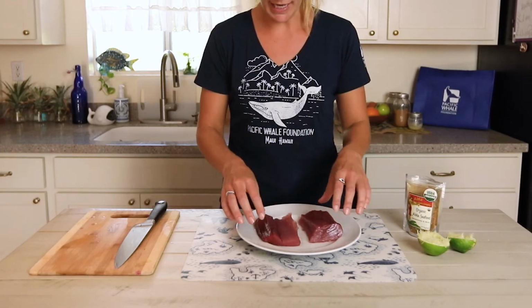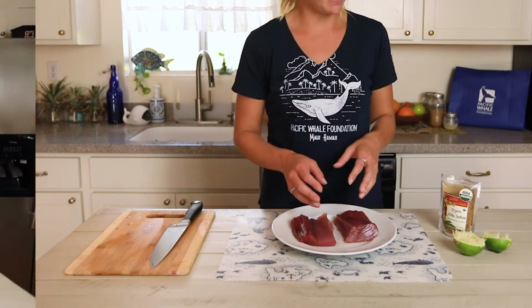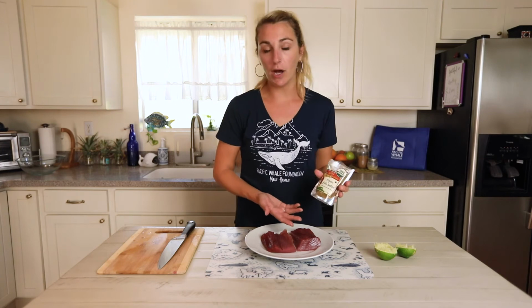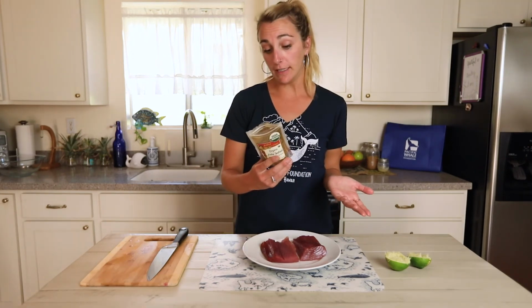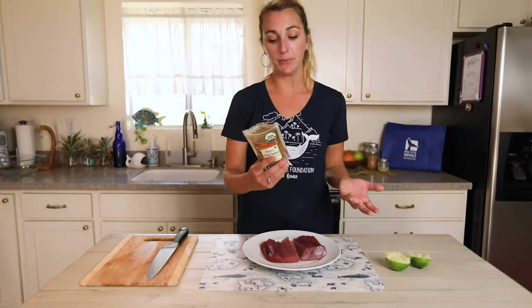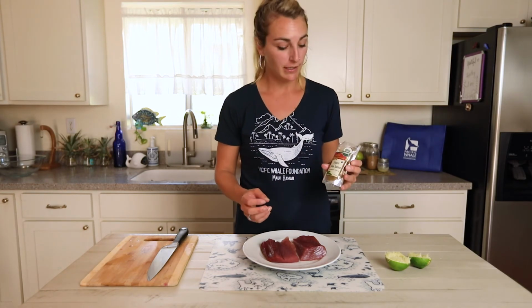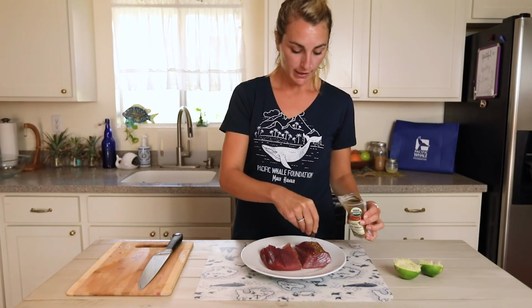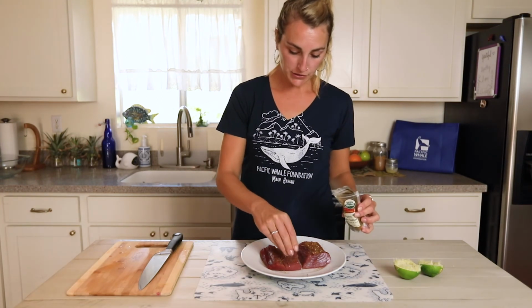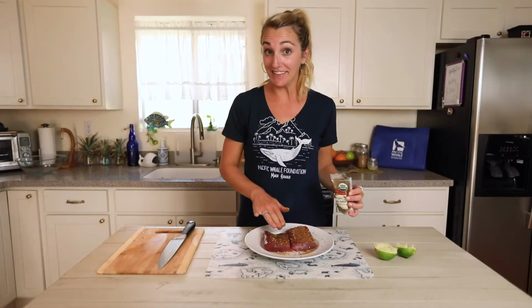Season both sides, and then we'll get the pan really hot and sear it on each side. Today we're going to use this Aloha Spice Company. Now the ingredients in here are all organic. Dehydrated garlic and onion, paprika, Hawaiian sea salt, even some organic nori, which is dried seaweed. So we're just going to add some of that on each side. And these are ready to get seared.